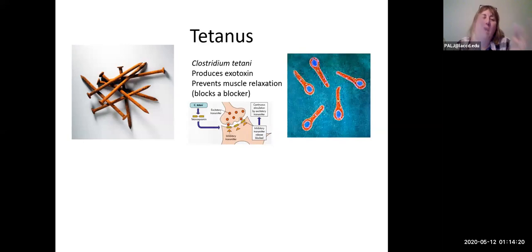Now, did you ever hear a grandmother say, don't walk outside barefoot, you might step on a rusty nail and get tetanus? Okay. It has nothing to do with the fact that there's rust on the nail. This organism is in dirt everywhere. It's in your house because you walk in shoes inside your house. It is everywhere. The whole thing about the rusty nail is, number one, the nail is rusty because it's sitting outside, so it gets oxidized.